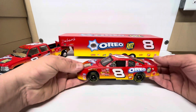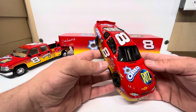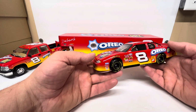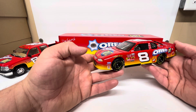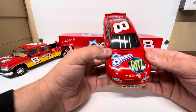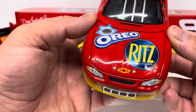But the car here, I've got an Elite version of the race car, and it's a good looking paint scheme. Not my favorite, but out of all the Dale Earnhardt Jr. paint schemes, I'd say for the Busch Series, this was a pretty memorable paint scheme. A lot of people have collected this car over the years, but I'm going to zoom in here to get into the car. We've got Oreo and Ritz on the hood.